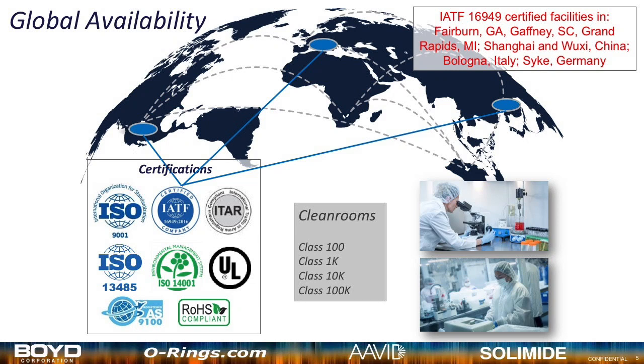The other thing worth mentioning is that we are experts in clean room manufacturing, where we have for years been producing components for the hard drive industry, which has the highest standard of clean room requirements in the world, and we've been able to leverage that across mobile solutions and medical type products. So we offer clean rooms all the way from class 1K to class 100K.